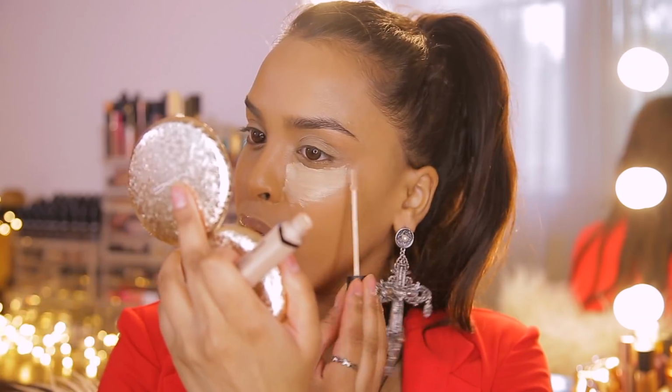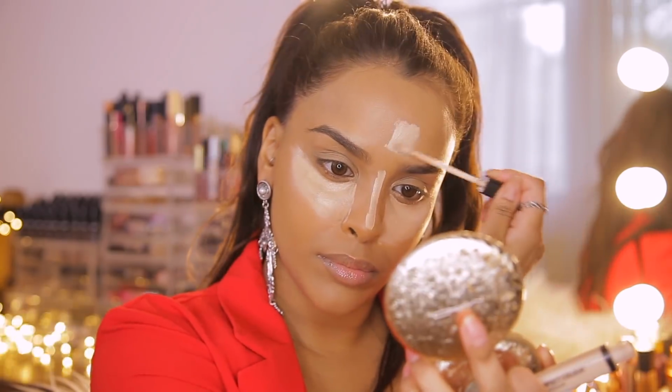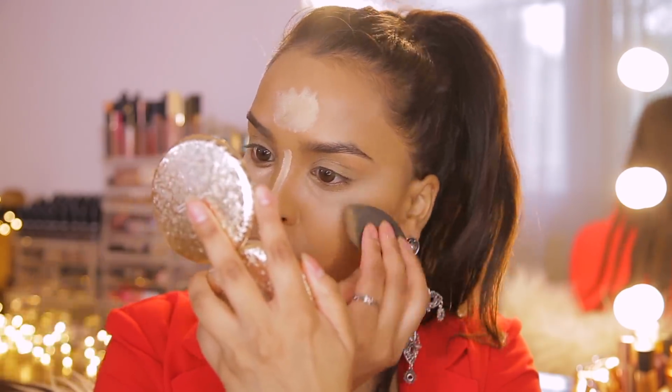So now I'm going to stick to the usual way that I do my base routine, and next I'll go on to highlight. For highlighter, I'm going to use that same concealer, my Perfect Colour Liquid Concealer in the shade Cool Sand. And I'm going to highlight underneath my eyes and just down the centre of my face, and then just blend that out using a damp beauty blender.